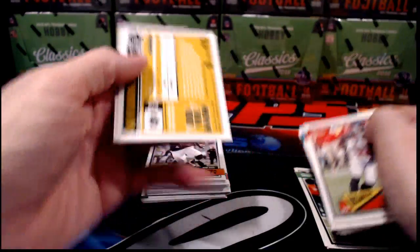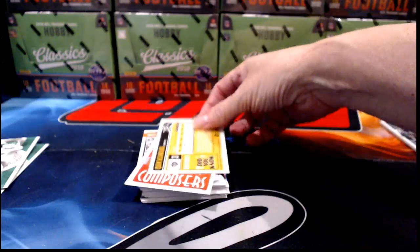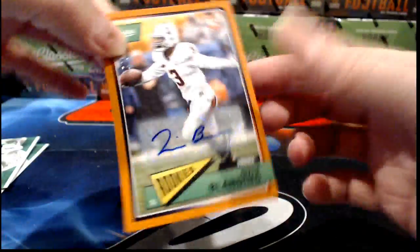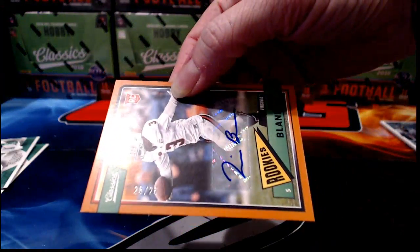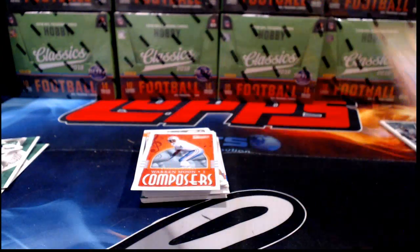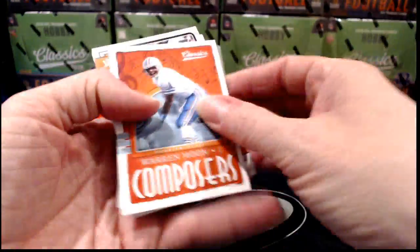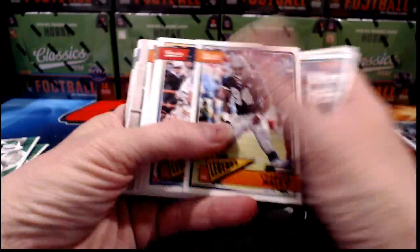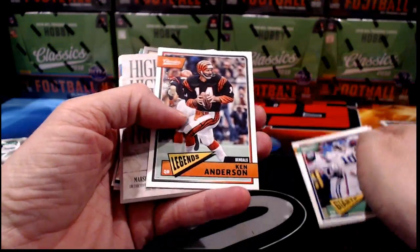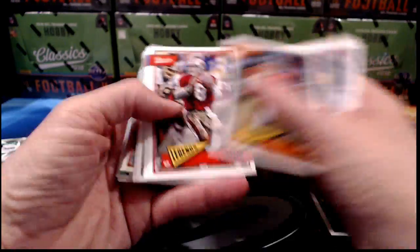I also saw that Deshaun Watson seems to be back doing some practice action, so that's good news for the Texans. Quinn Blanding, numbered to 25. I don't remember Quinn. I've got to look Quinn up. Hold, please. Un momento. Undrafted maybe originally. I believe undrafted originally with the Redskins right now. So Quinn Blanding is a Washington Redskin. Numbered to 299, Ken Anderson, blast from the past, red back for the Bengals.